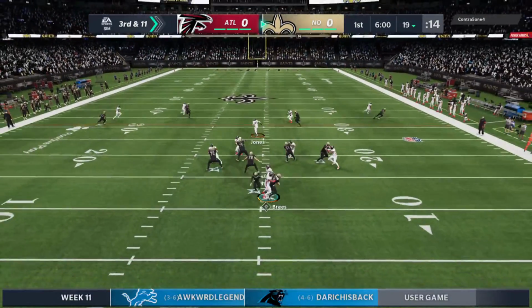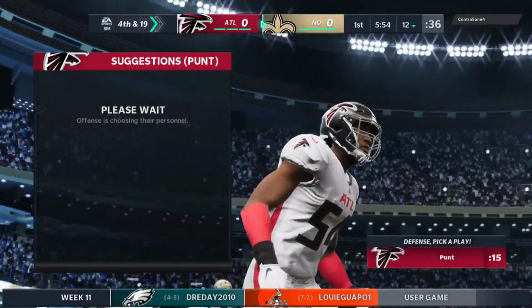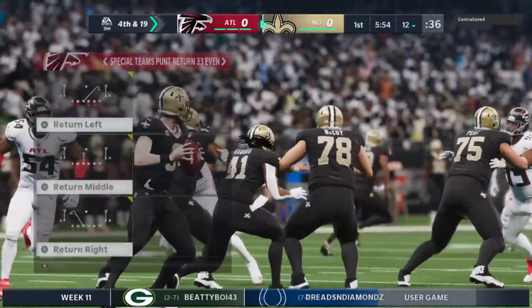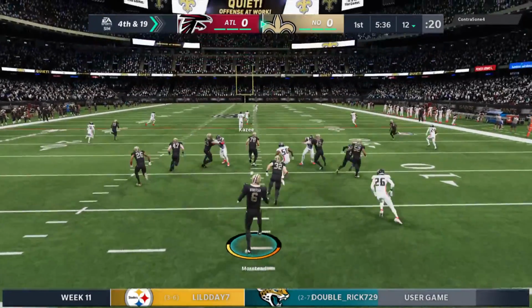Off the play fake to Kamara, it's Brees. Pressure brought in, the Falcons get there for the sack. It always helps for a visiting team to come in and set the tone on defense. In fact, when we talked with them prior to the game, they said they wanted this home crowd to feel like they had to hide their valuables when they were in town. Well, the home crowd quiet now early. See if their offense can take over and get some points on the board.